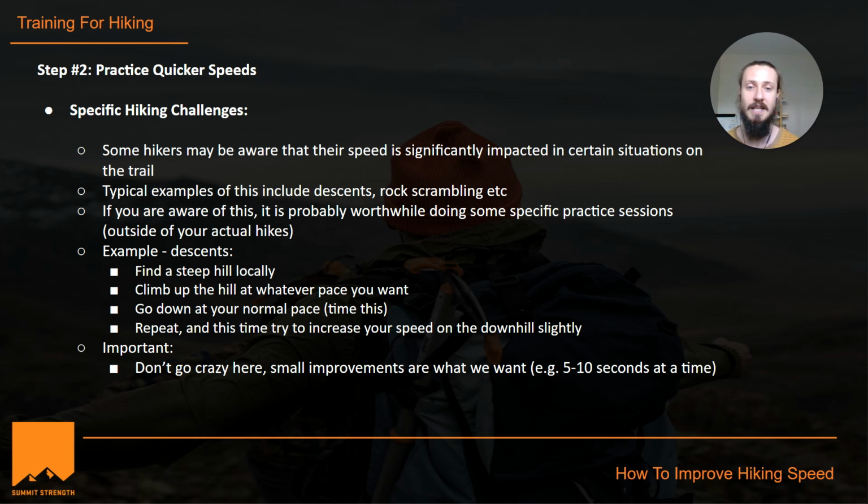Now, a couple of important things. As I said, don't go crazy here. If you were doing a nice long climb up, and say the hill took you 5 minutes to climb up, and then it took you like 4 minutes to climb down, then essentially what you want to do is just try to improve 5 seconds at a time. That's it. It's not a case of trying to chop 30 or 40 seconds or a minute off. That may be doable for some people, but realistically, even if we're improving 5 seconds at a time, each week we practice this, that's an improvement. And over time, this can be really cumulative.